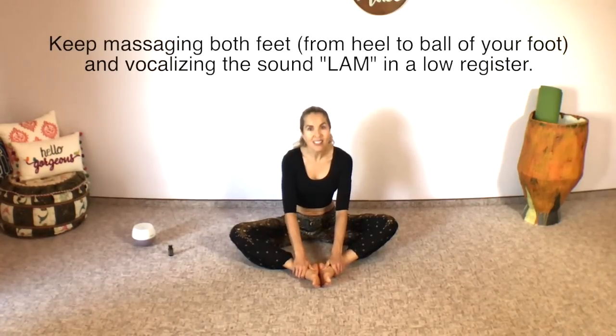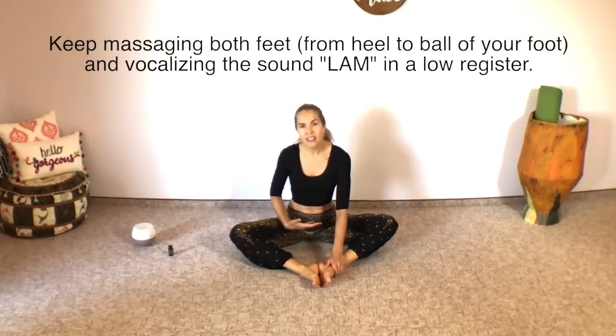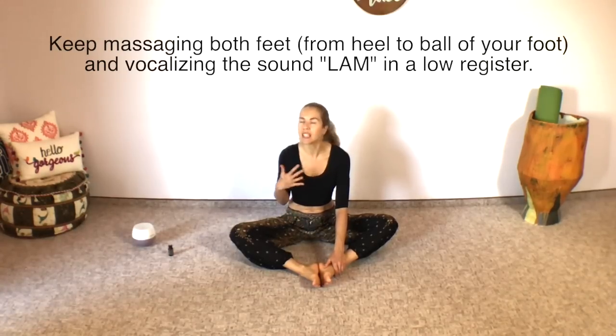Lam is the seed sound associated with your first chakra, your root chakra. This is an energy center of your body. We're going to be talking a little bit about the chakras today, and even if you don't believe in the chakras, even if you don't understand the chakras, just think of them as energy centers. That's all. It's nothing mystical, it's nothing magical, unless you'd like to think of it that way, but really, just think of it as areas of energy that you're bringing your attention to. So, lam is the seed sound that helps wake up and activate this first chakra.